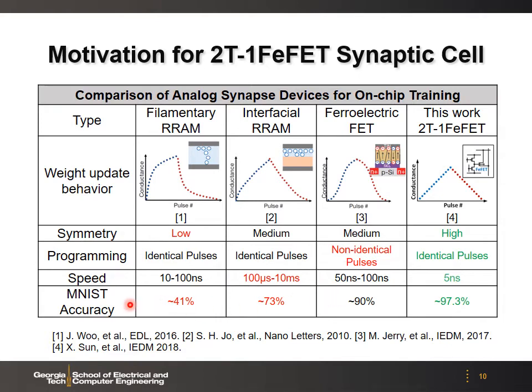So here is a benchmark for different devices on the MNIST handwritten digits recognition. And you can see that with FeFET, it can improve the accuracy to 90%. But still here, we use non-identical pulses, which may be difficult to design with the peripheral circuits. And also the 90% accuracy is not as good as the software baseline, which is typically 97% for the MNIST dataset.